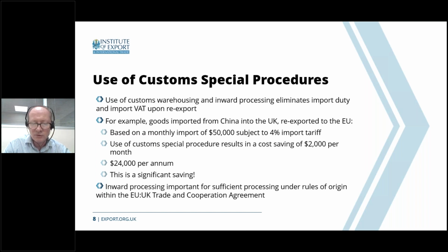So certainly at the Institute, we have seen a lot more take-up of customs special procedures by businesses because of the cost savings and the efficiencies that it can introduce. If we have the next slide, please.